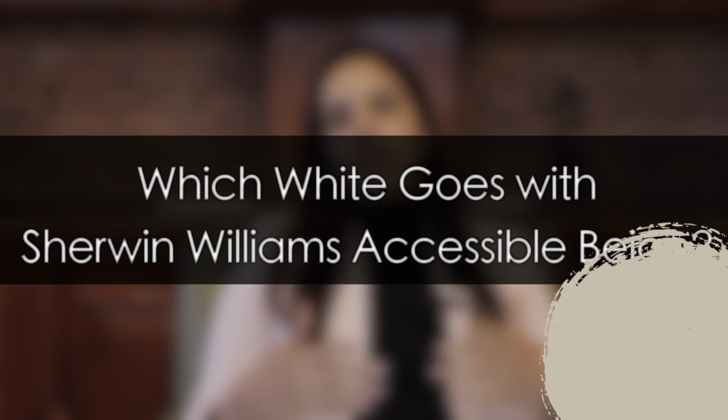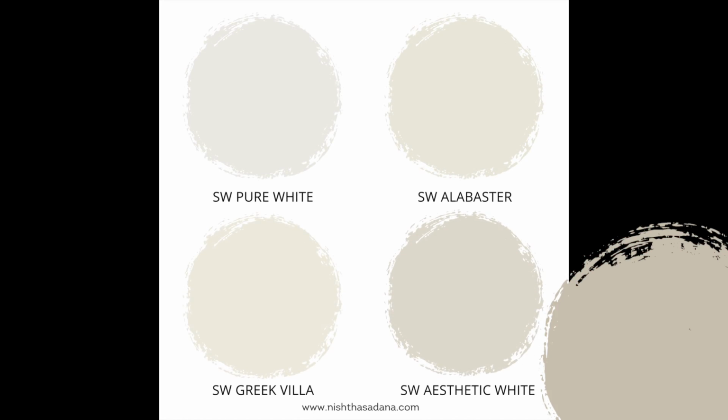Now homeowners also wonder which white paint color best pairs with Sherwin Williams Accessible Beige. Well, if you have Accessible Beige on the walls, then Sherwin Williams Alabaster, Sherwin Williams Greek Villa, Pure White or even Extra White can beautifully complement the Accessible Beige on your walls.